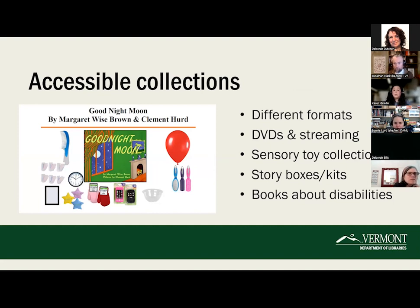So if the purpose of summer reading programming is to promote reading and learning over the summer, then while one component is definitely the programming, the other is offering reading materials like books. So it's important to provide accessible collections when possible. I know a lot of libraries already do this with large print, audiobooks or even graphic novels. I would encourage you to think about the different book formats you're already providing to your patrons and just make sure that you're aware of how those different formats might serve people with disabilities.